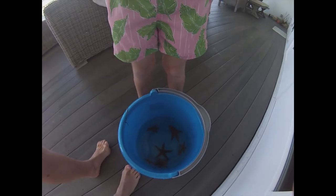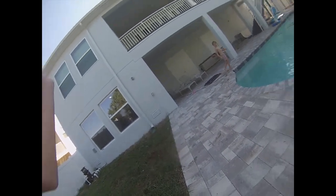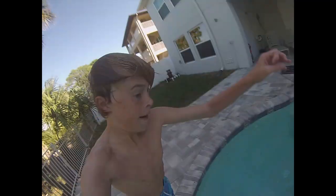So guys, we have a bunch of starfish. We're gonna keep a couple, but right now we're gonna go into the pool and wash off. Okay, I'll jump in first. Want me to? Woo!